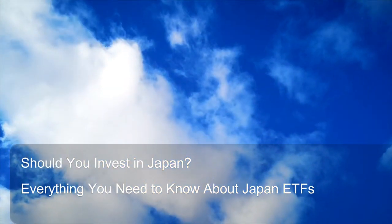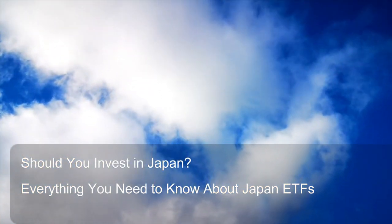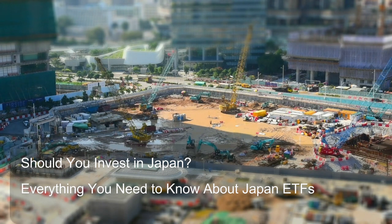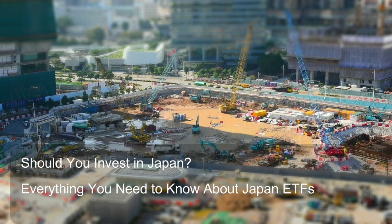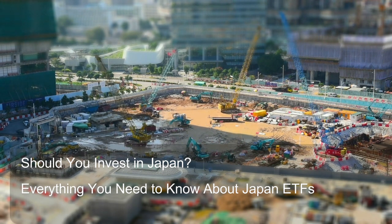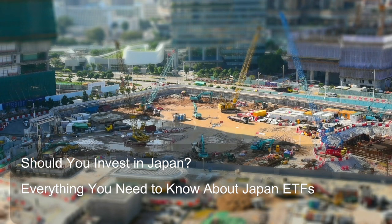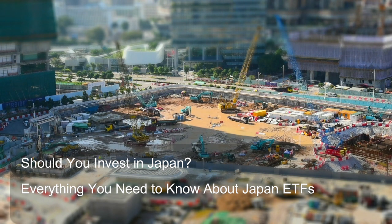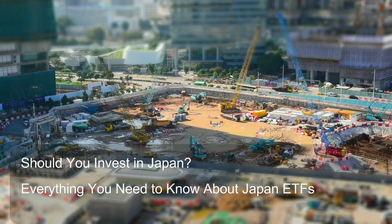Demographics. Consider the long-term impact of Japan's aging population and shrinking workforce on potential economic growth, innovation, and government debt levels. While challenging, these demographics could also spur innovation in sectors like elder care and automation, creating opportunities for some companies.